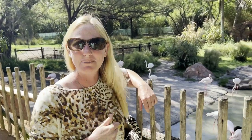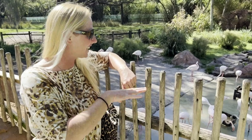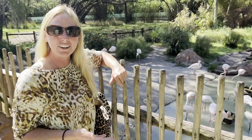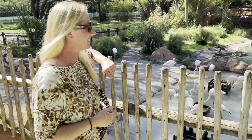We've got greater flamingos behind us. This is a species that's from Africa, and they're actually threatened because of the water pollution. So they're filter feeders. They eat a lot of their food through the water, and that's actually why they get their pink color, because of the plankton that they eat. So that's what makes them pink. So threatened in Africa because of water pollution, but really awesome to have them right here at Disney.